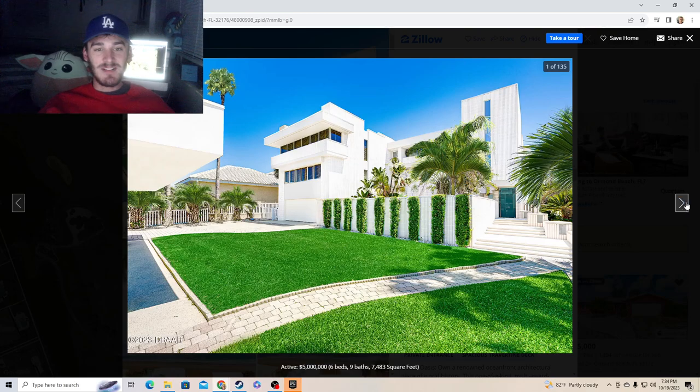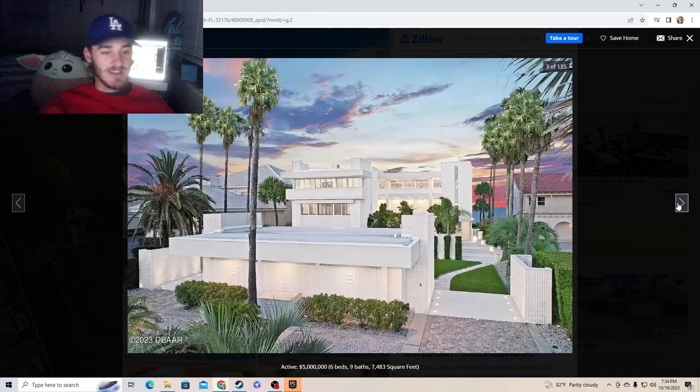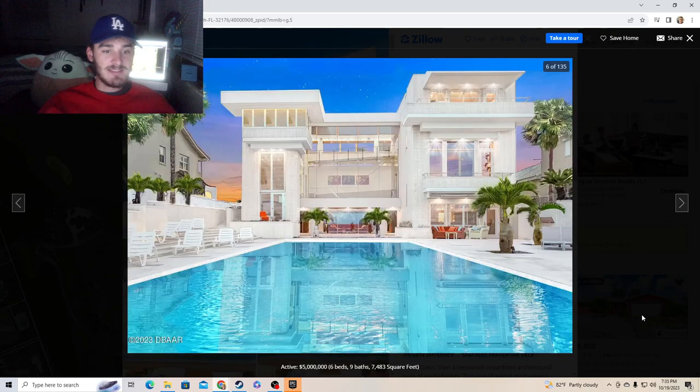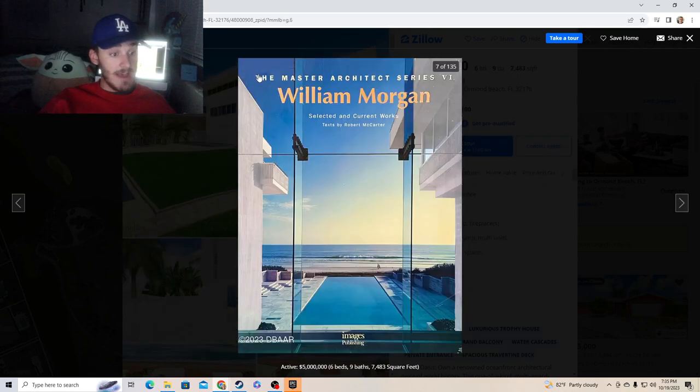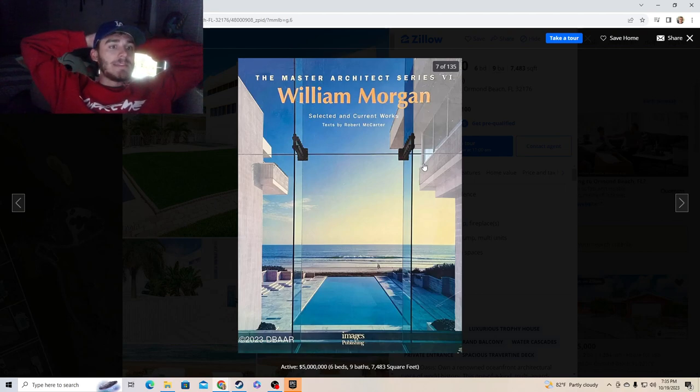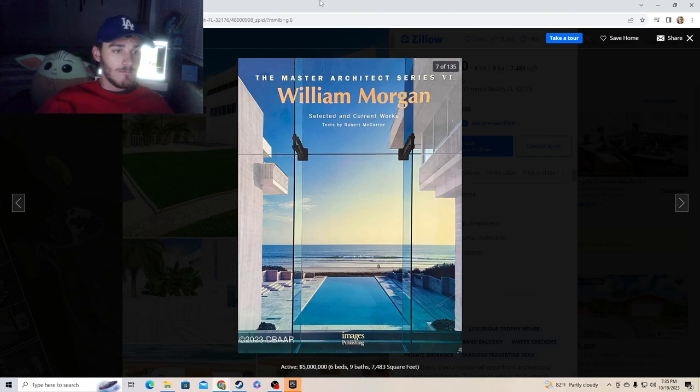It's backwards. But I'm just going to look at this house, bro. I just can't believe this is 1999. Like, how rich do you have to be to live here in 1999? Holy shit, bro. The master architect? No way, bro! This house was literally in a magazine in the 90s. No way. That is so cool.